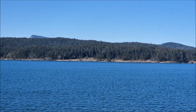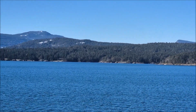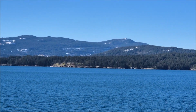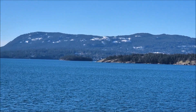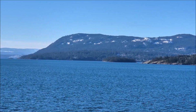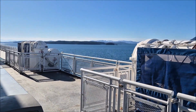It is advisable for travelers to arrive at the terminal early, as the ferry can become busy, especially during peak travel times. The ferry ride offers stunning views of the Gulf Islands, ocean vistas, and coastal landscapes, making it a memorable part of the travel experience. Passengers can enjoy the natural beauty of the region. BC Ferries accommodates a variety of transport options, allowing travelers to take their vehicles, bicycles, and even pets on board.